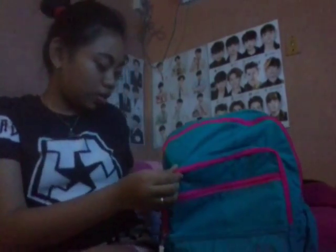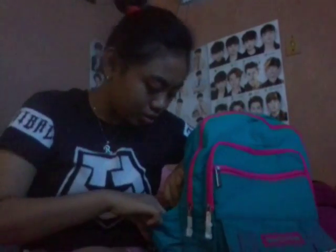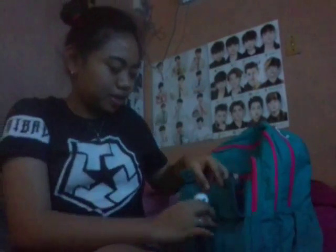Okay, I have my bag. It's Heartstrings. So cute that it has a water pocket. You can put water in here. Water dispenser and another water pocket and another pocket in here. I just put here my Baymax sharpener. It's super cute. Just put it in here.